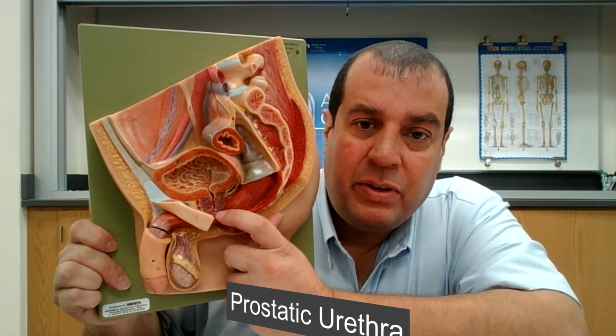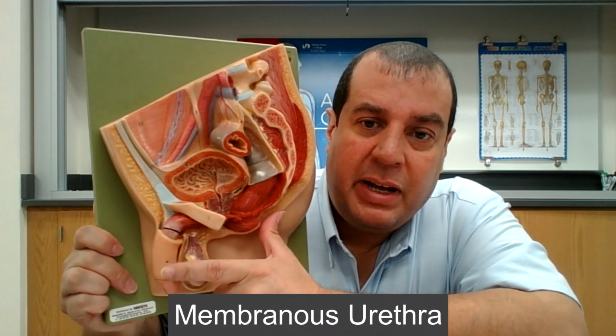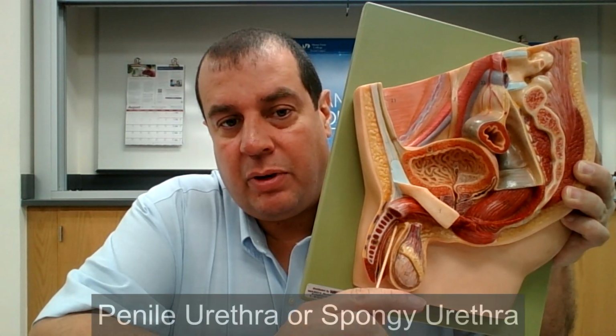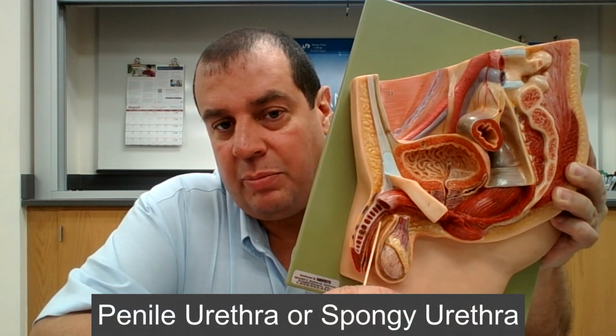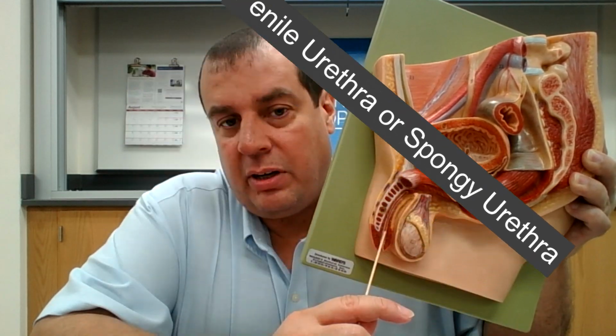So we have prostatic urethra, membranous urethra, and then finally we're going to have inside here the penile urethra. It starts right after the muscle, and it goes along the whole length of the penis, and it stops right here. Then at the end here, this is like a little swelling of the urethra. That's called the navicular fossa.